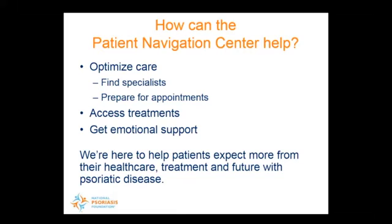And this can include finding providers and helping you to prepare for appointments, helping you with accessing treatments, such as resources for insurance denials and appeals, navigating the insurance marketplace in general, or finding assistance in affording your treatments, and of course, providing emotional support for you every step of the way.